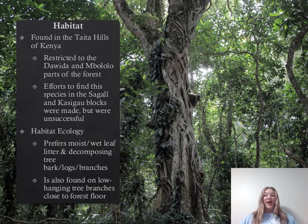Now, as far as their habitat is concerned, they are found in the Taita Hills of Kenya. They are restricted to the Dawida and the Mbololo parts of the forest, which are different sectors in the Taita Hill Forest. There have been some research efforts trying to find residency of these frogs in the Sagal and Kasaigu blocks in the sectors of the Taita forest. However, these research efforts have been unsuccessful.